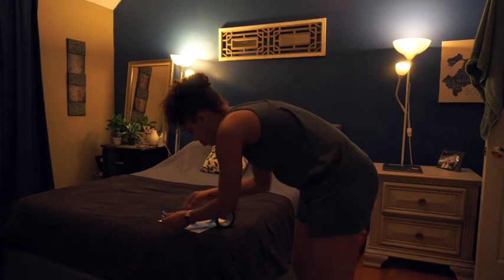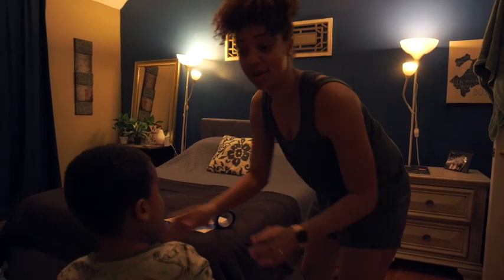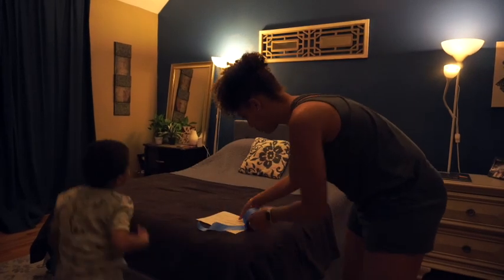So I'm going to just put a little tape marker down here because I need to see the width. Yes, we have a special guest here, Simeon. All right, so he's going to help me.